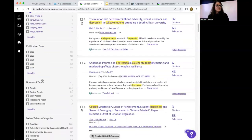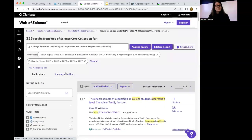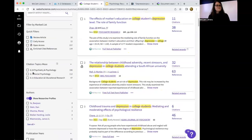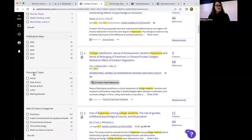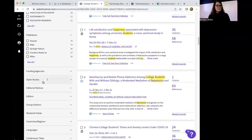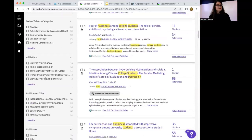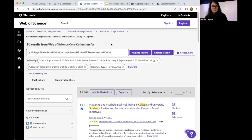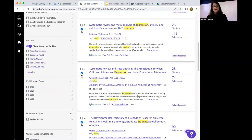We can narrow this by date ranges. So I can just go ahead and mark the last 5 years and refine my search again down to 355. And now add it down to type of publication. So there we have those. So if I want to do review articles, it looks like there's 10 review articles. And so that's something that I can do to really powerfully narrow down my search to something that I'm interested in.